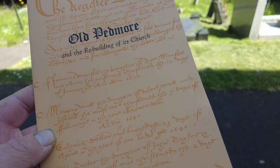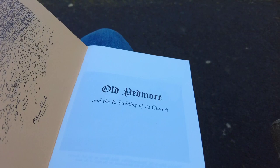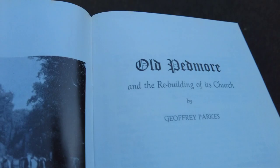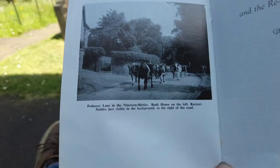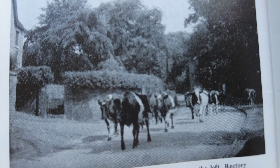We've got the old book here, Old Pedmore and the Rebuilding of His Church by Geoffrey Parks. I'm just opening this book because she said I could have it, so I'll take it back with me. It's got some really old sketches in it from 1836. Going onto the first page, you see some really cool old photos here: Pedmore Lane in the 1930s, Bank House on the left and the rectory stables just visible in the background to the right of the road. Really cool photograph there.